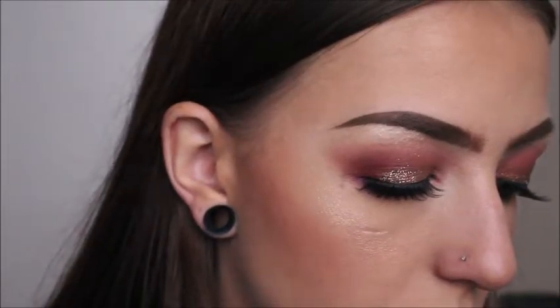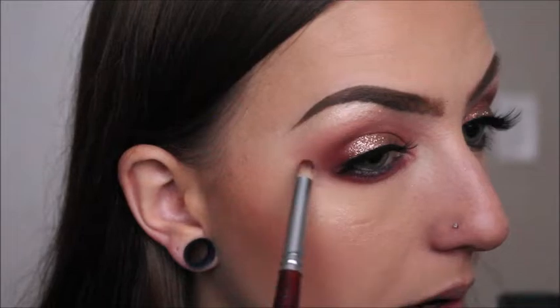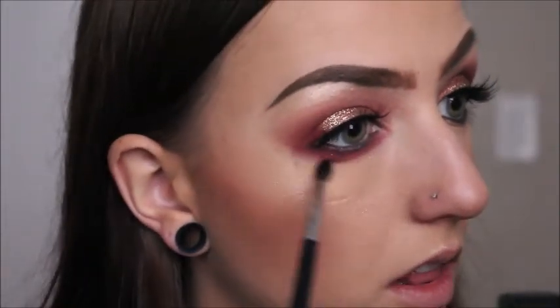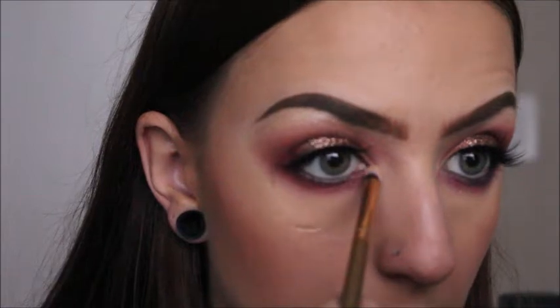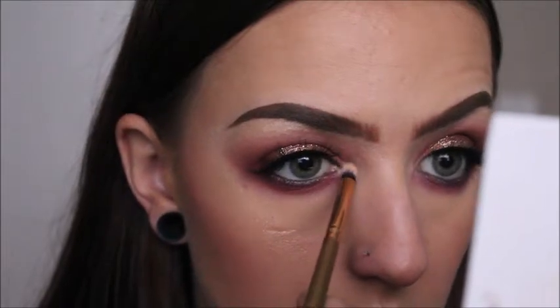Then I'm gonna take a mixture of cinnamon and clove and I'm gonna smoke that out further, and meet it up with the outer corner of Shadow Out Her. I'm just gonna take a clean fluffy brush to diffuse that line and make it less harsh. I'm gonna go back in with Jasmine, which is that shade that we put on our brow bone. I'm just gonna stamp it into my inner corners to brighten up this look.